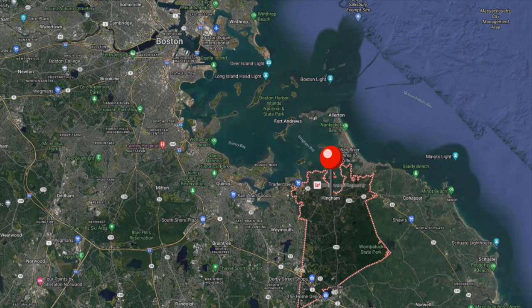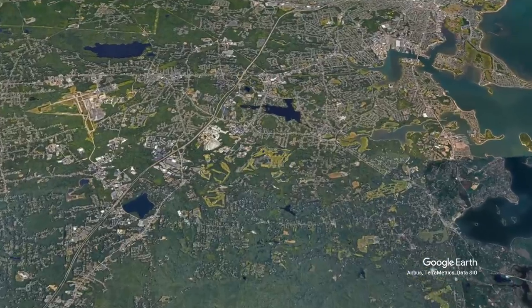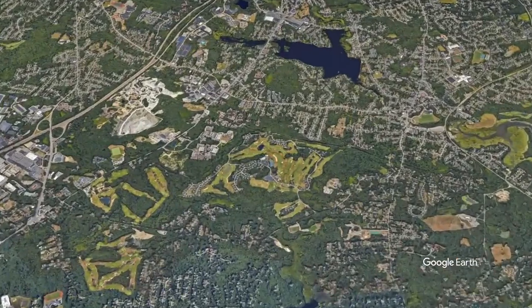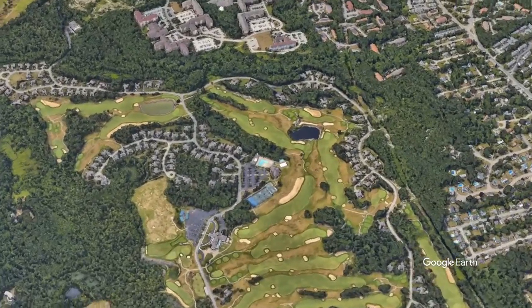Now, let's dive into Hingham. You can see it's a pretty easy location, easy commute. There's a ferry going right out of the shipyard into Boston. That red dot there is downtown Hingham, blue dot being where Black Rock is. So great southern Hingham location, easy access to the shipyard commuting, to Route 3 if you're driving into the city, but great location in town overall.